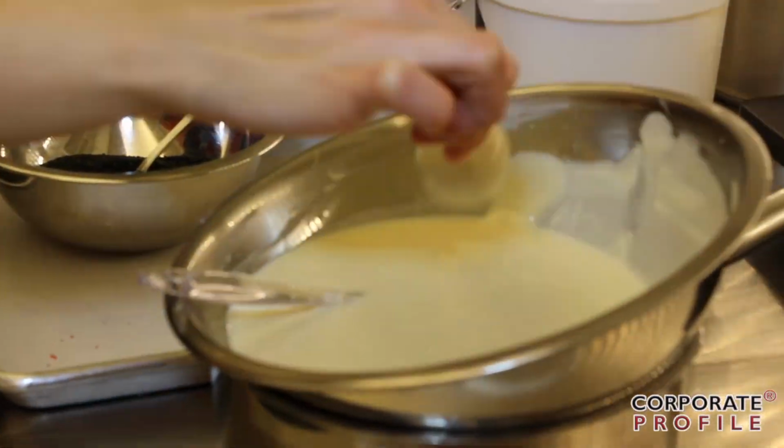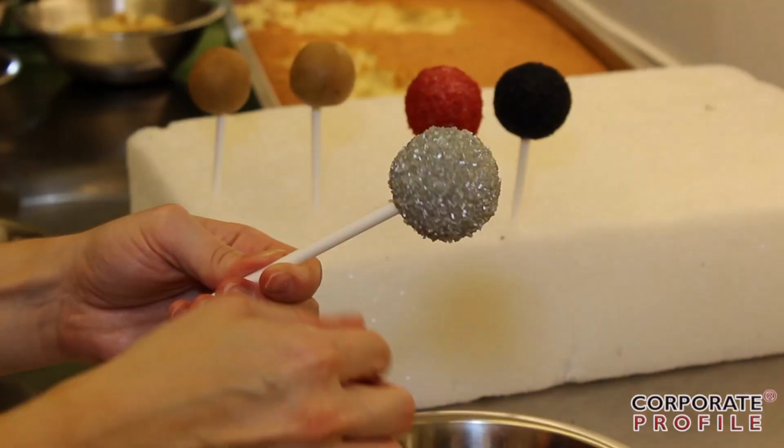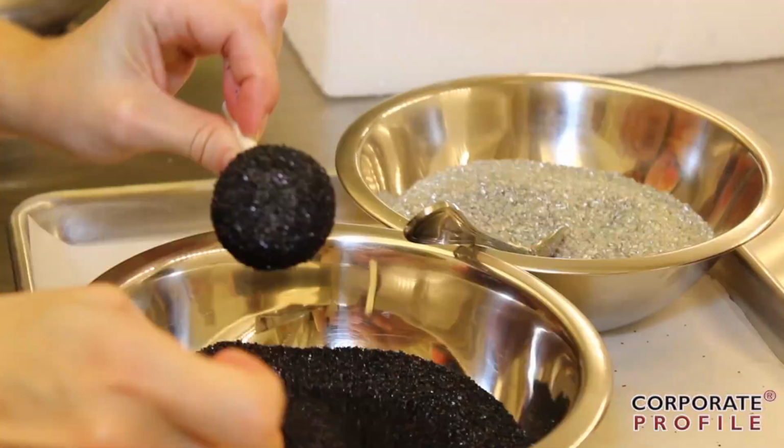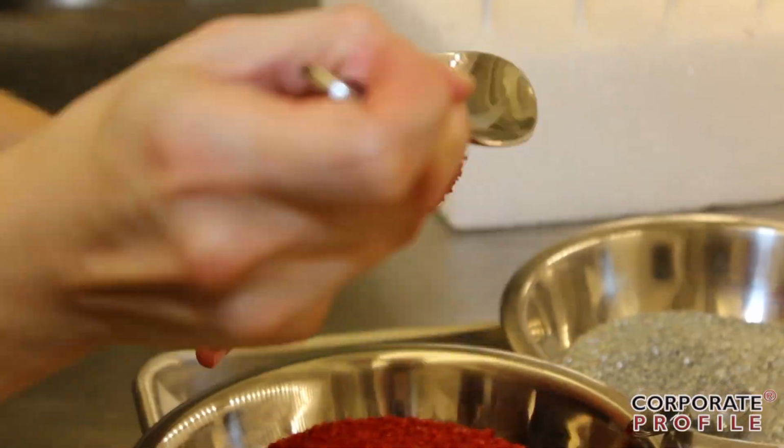So whenever I think of cake pops, I sort of think of, you know, special events, weddings. I mean, you can't really go to an event without having cake pops or seeing pictures of someone's wedding with, you know, these great cake pop displays. Can you tell me about some of the special events or custom orders that you've done?